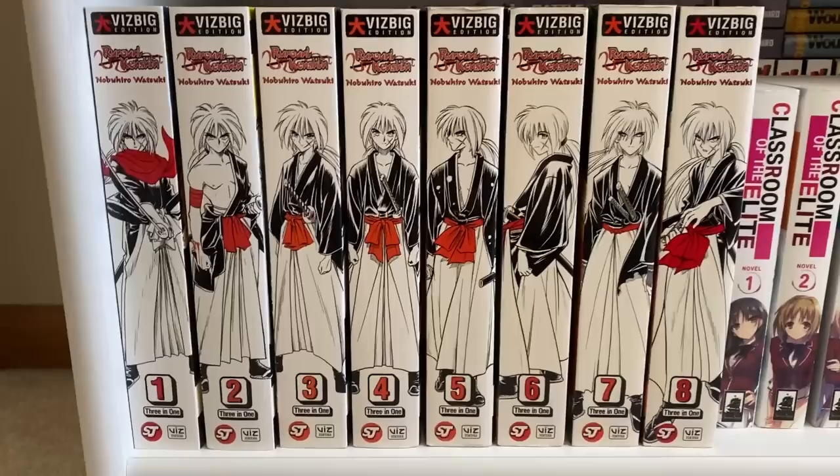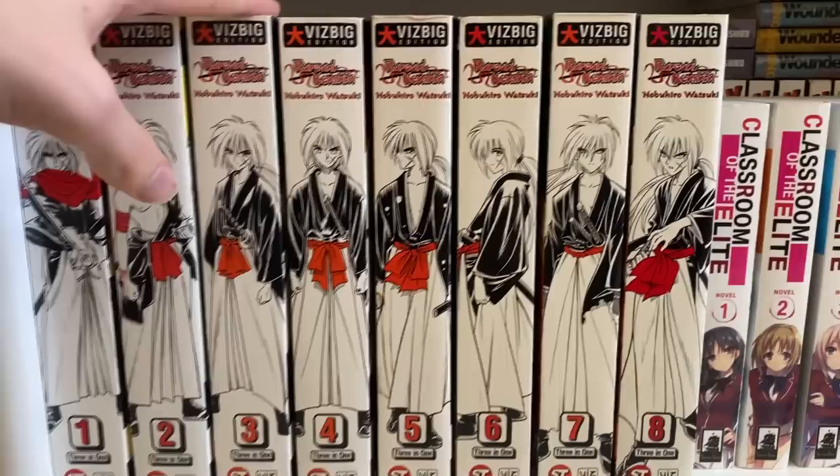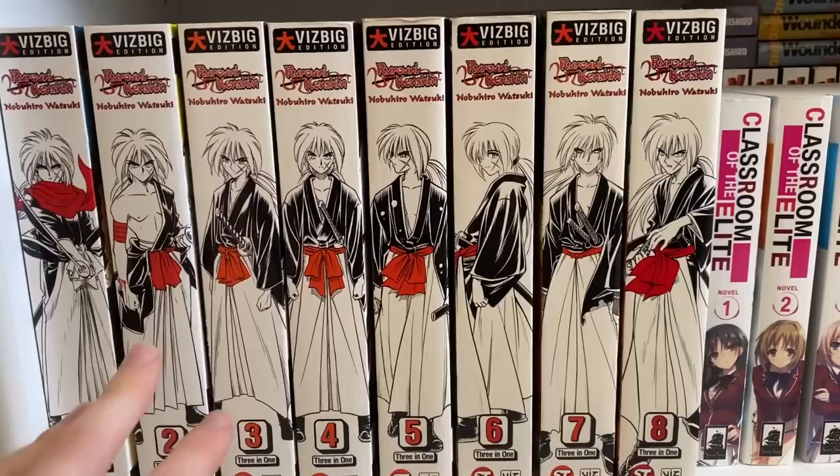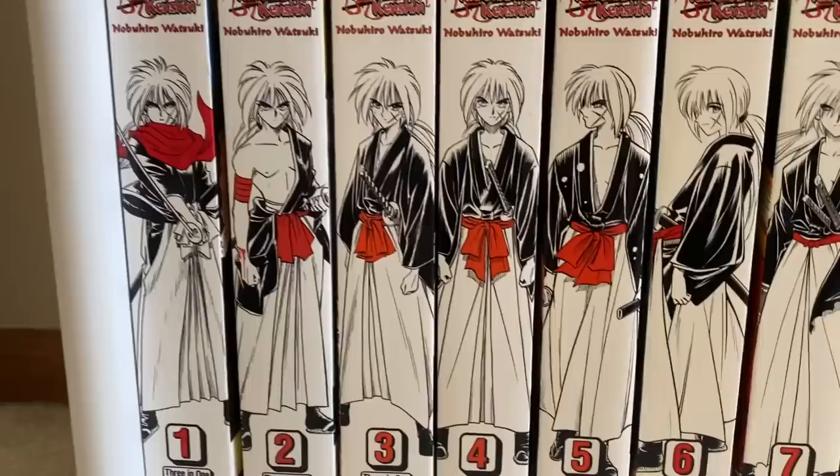And on the final shelf here, the first thing we have is VizBig volumes 1 through 8 of Rurouni Kenshin. This has been basically my most recent manga collecting binge, I guess you could say, where I'm just compulsively buying all these when I find them for a good price, wanting to complete this series in this VizBig format. Again, I don't have volume 9 just because it is dumb expensive, but I'm so glad to have volumes 1 through 8. Just a beautiful edition. Love these spines with all the different pictures of Kenshin.